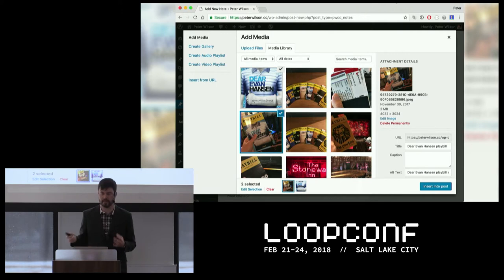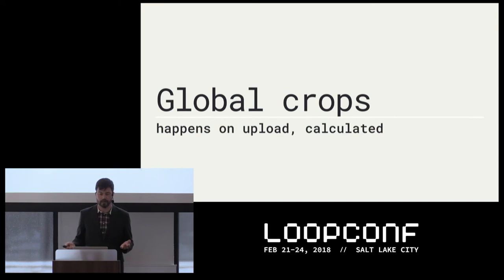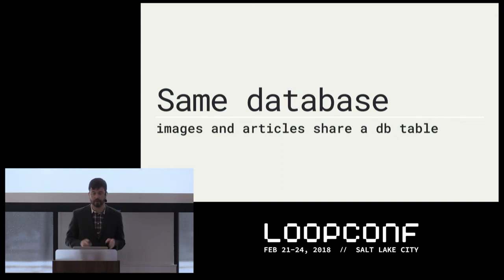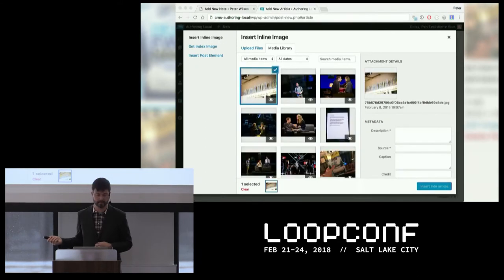What they didn't want to keep was some of the limitations of the WordPress media library. Each library is by default limited to four crops: thumbnail, small, medium, and large. All crops are applied to all images globally. The file names are not systematic. Both images and articles share a database table. For a typical blog or small media site, these aren't necessarily show-stopping problems. In many ways, simpler is better. These limitations are a feature. However, introducing these limitations to Fairfax fails the just another day in the newsroom test.